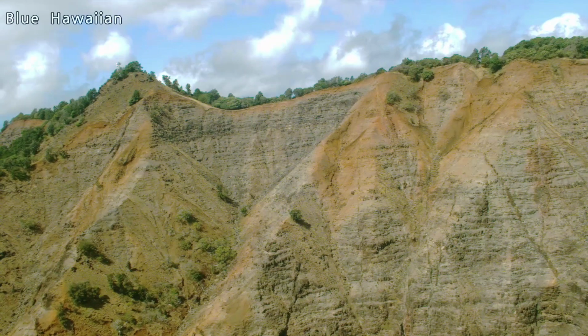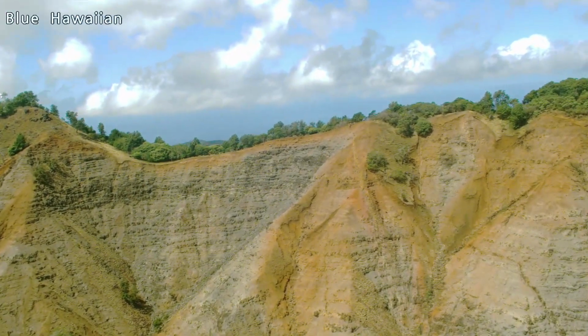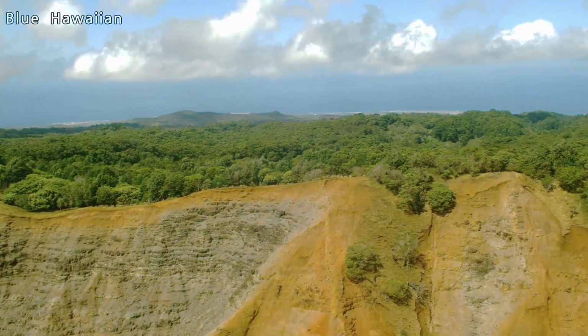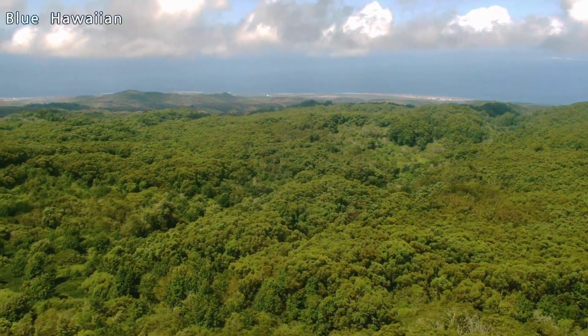There are a few day hikes you can go on. Some are a little longer than others. Stop by the Kokee State Park Visitor Center and pick up one of the little trifold trail maps, and they'll have all the distances and all those little hikes in that trifold trail map.